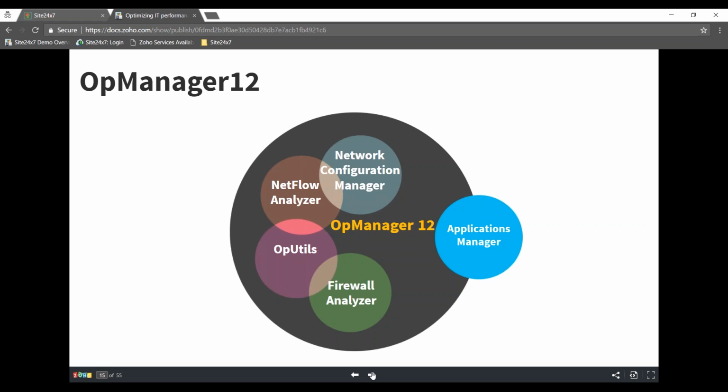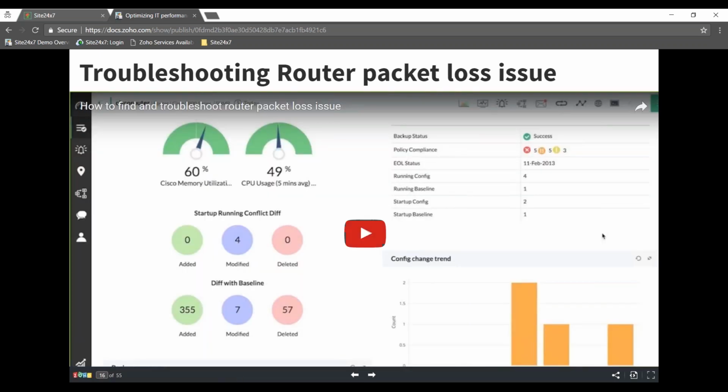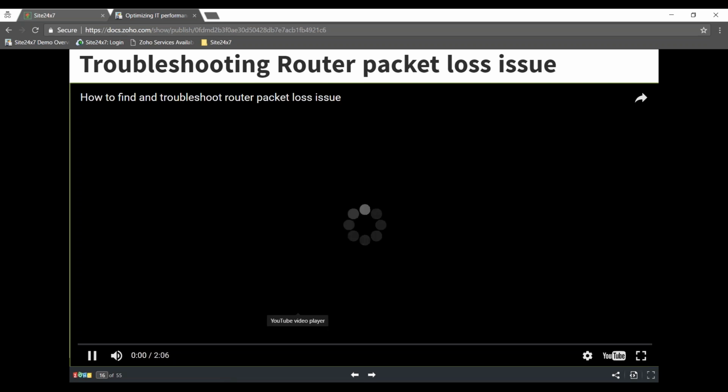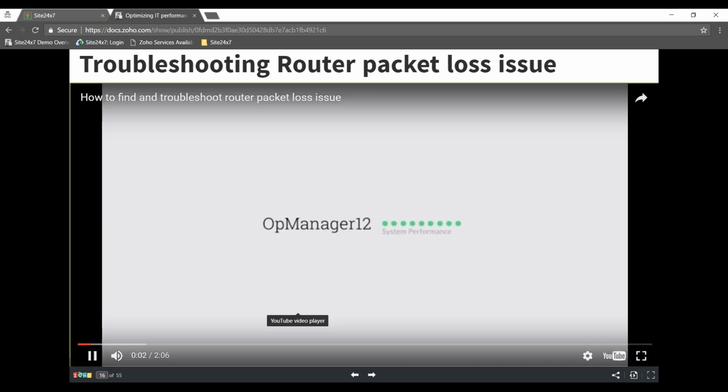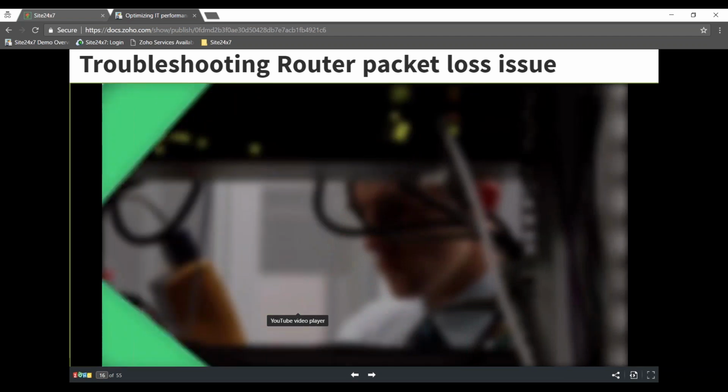How amazing it will be when you have one single platform that can help you solve most of your IT needs. And the solution is OpManager 12. From ManageEngine, we picked the top 5 networking modules and developed a common framework for all these top 5 networking modules and built this OpManager 12.